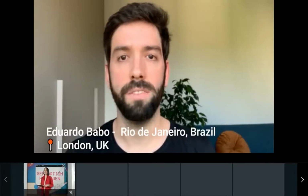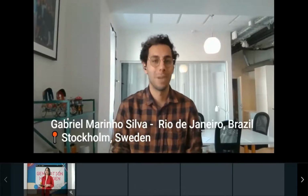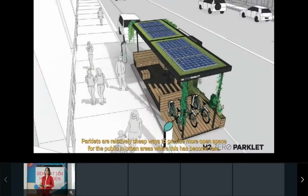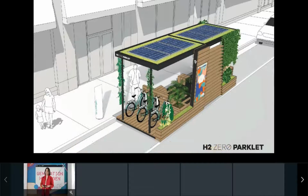I'm an industrial and furniture designer. Hi, my name is Gabriel Silva, and we are the minds behind the H2 Parklet. Parklets are relatively cheap ways to provide more open space for the public in urban areas where this has become rare. In a parklet, parking spots which are exclusive space dedicated to polluting cars are transformed in quality of life for citizens. Research has proved that parklets help increase economic activity in their areas by fomenting foot traffic, especially in commercial areas. The additional movement helps reduce the car travel speed, increase safety for both pedestrians and drivers.